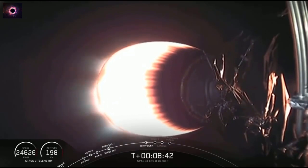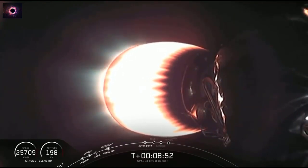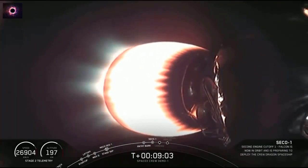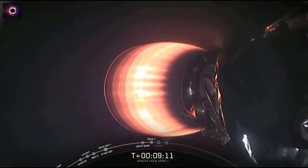Next milestone, in just under a minute, Starship AOS. That's right. It's coming up in about 10 seconds. MVac throttling down for SECO. Stage 1 is transonic. And we have had a successful shutdown. MVac.